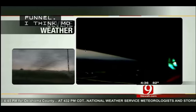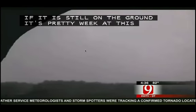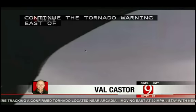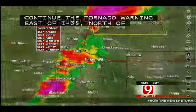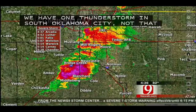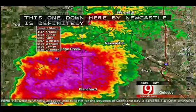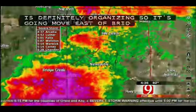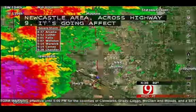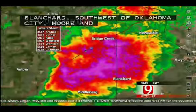It will probably cycle, so you guys continue with the tornado warning east of I-35, north of I-44, in northeast, north central, and northeastern Oklahoma County. As we look at Storm Shield, we have one thunderstorm in south Oklahoma City. It's not that significant, but this one down here by Newcastle is definitely organizing. So it's going to move over just east of Bridge Creek, Newcastle area, across Highway 9. It's going to affect parts of Blanchard, probably southwest Oklahoma City, Moore, and maybe parts of Norman. Over here is the Norman area. And so this one's also organizing, and eventually it'll be capable of producing a tornado. So this is the one southwest.